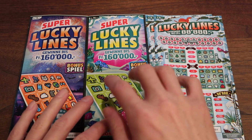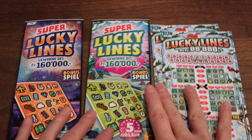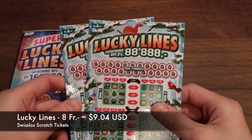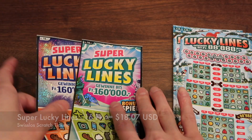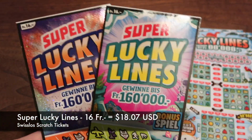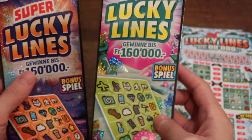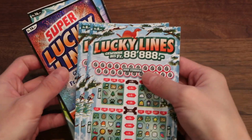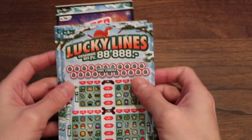Yeah, I think so. Okay, so these are some big tickets right here. These are 8 Swiss francs each, about $9.04. And over here, these two are 16 Swiss francs, which are about $18.07. Let's take a look at them first to figure out how to play them. And Marco said that they are basically like bingo, except you can't get four corners.